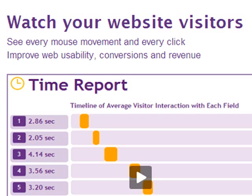So I know I'm supposed to talk about traffic and how to get traffic, but I wanted to give you guys this information because once you get that traffic, you want to analyze that traffic and see what you need to tweak on your page once you get those visitors coming to your page.